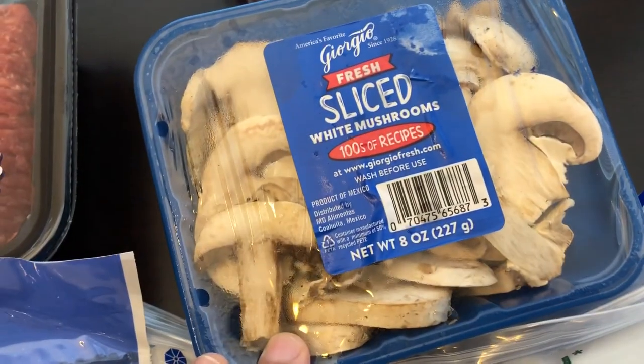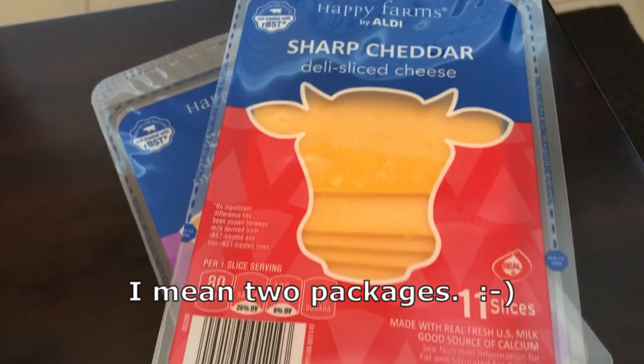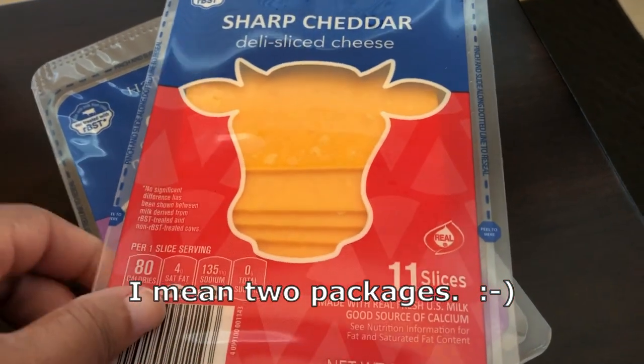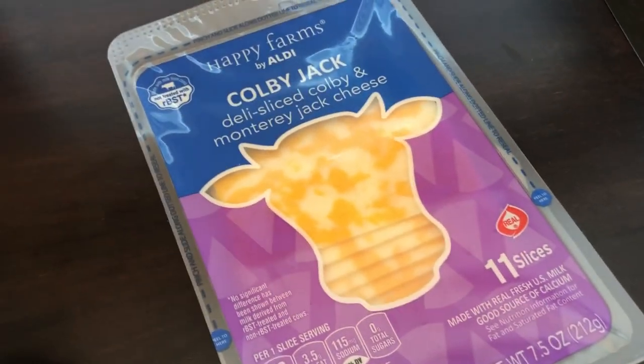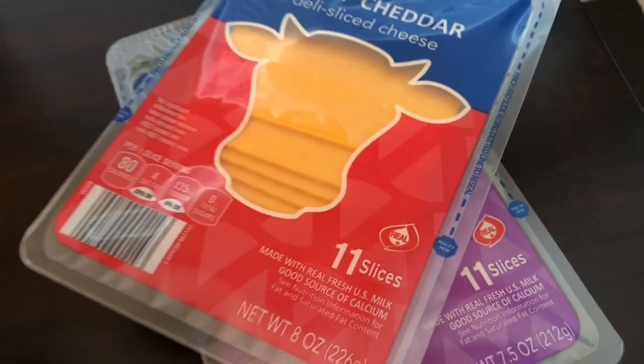I also grabbed a package of their mushrooms. I think they were $1.29. And then I grabbed two packages of sliced cheese. I got the sharp cheddar, and then also the Colby Jack for sandwiches, hamburgers, things like that, $1.79.